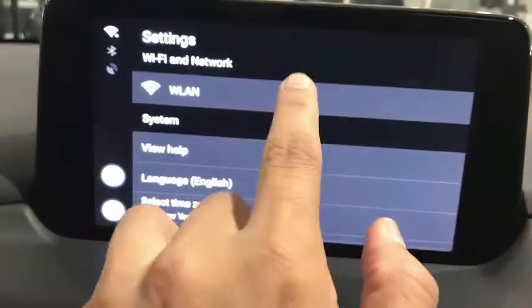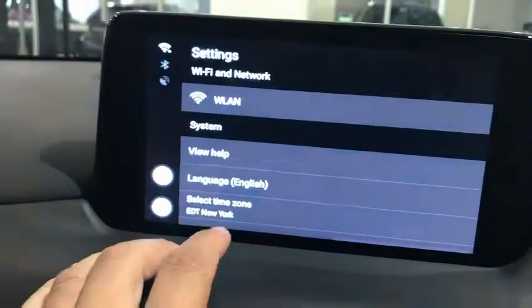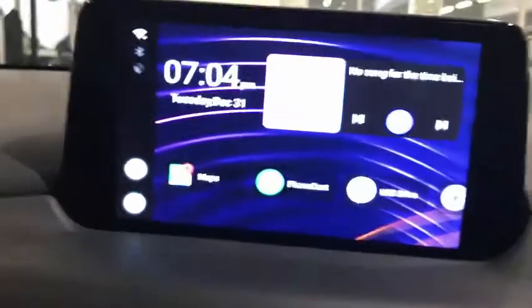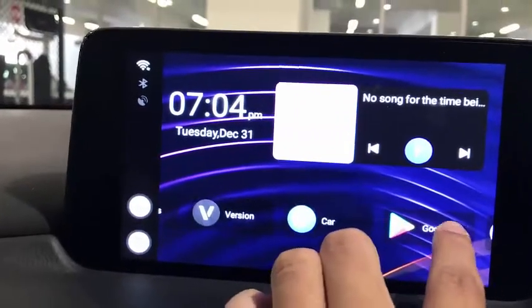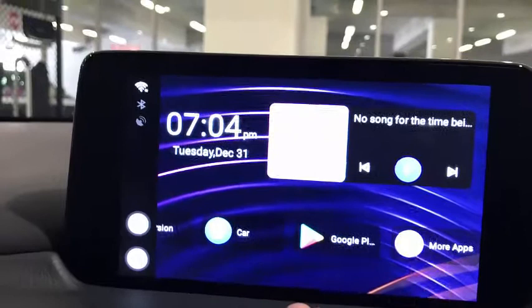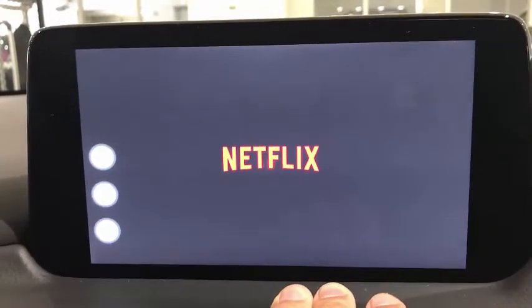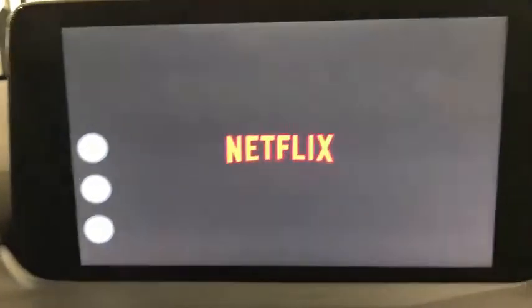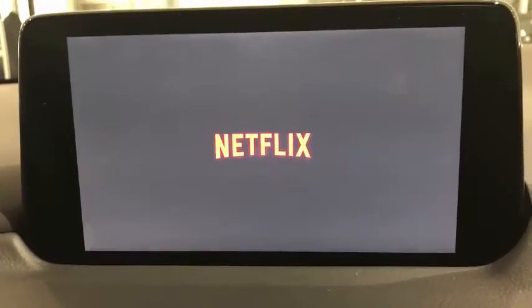Okay, so we have installed the Wi-Fi from your mobile phone. As you can see, it's all connected, and what we're going to do is simply go into more apps, search the app we want to run, like Netflix. Of course, we can put these apps on the main screen as well, so you can have them straight in the front of the system. And we're running Netflix right now, so you can watch Netflix on your car, any movie you want.